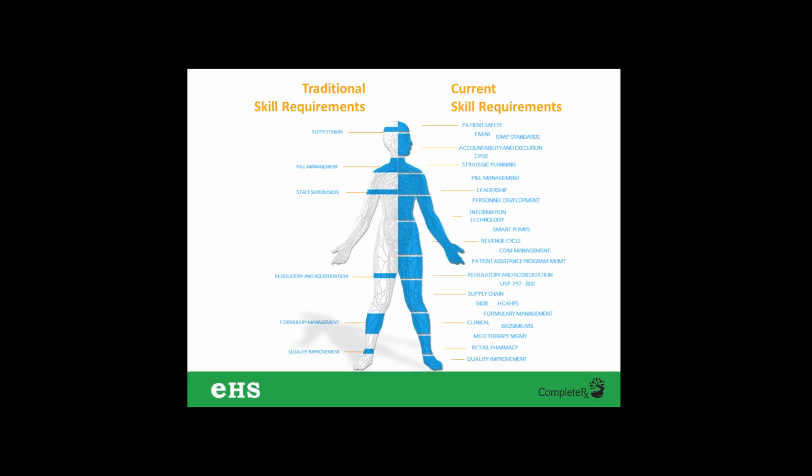Pharmacies really become a business within a business, with responsibilities for information technology and strategic planning, especially as the industry transitions from sickness to wellness. The focus on outpatient clinics and retail pharmacies adds to the complexity of regulatory compliance. Meaningful use and the cost of not being compliant, and HCAHPS scores and readmission rates and their impact on reimbursement. Add to that personnel development and competency assessment.